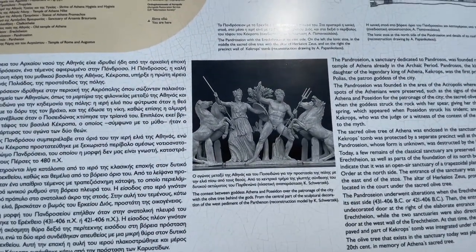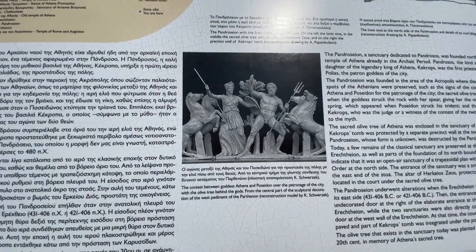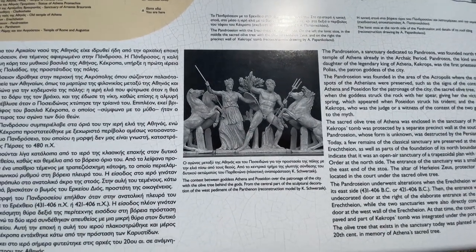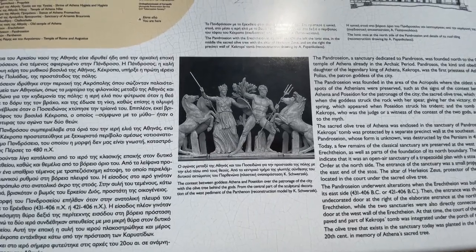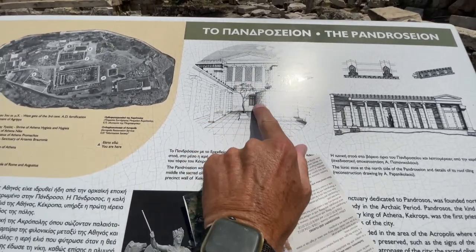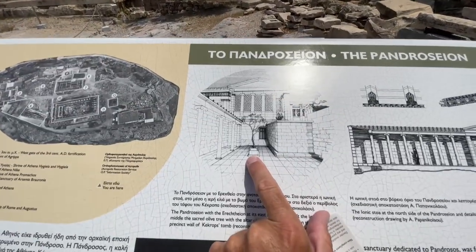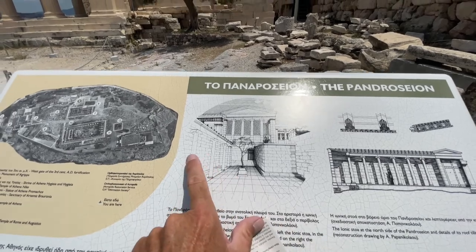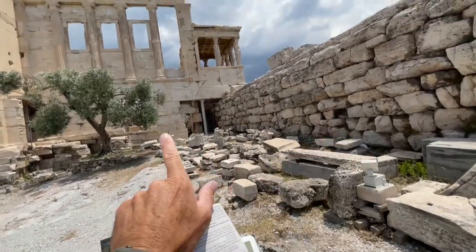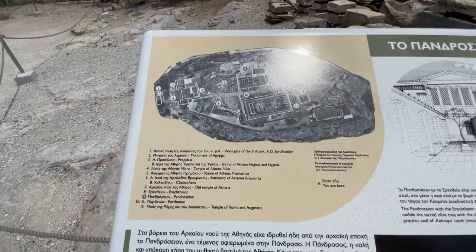The contest between the goddess Athena and Poseidon over the patronage of the city, with the olive tree behind the gods, from the central part of the sculpture decoration was the pediment of the Parthenon. Huh, okay. And so this is what it used to look like, right? So that little window right here is that little window right behind the tree. See that one? And so that's the sacred olive tree, and it looks like it was enclosed, so there must have been a wall here or something, and maybe another here. So how things change.